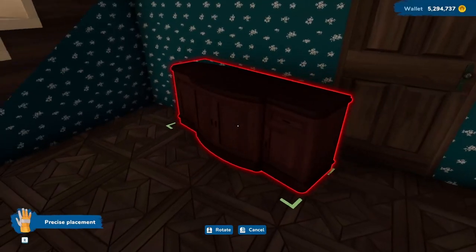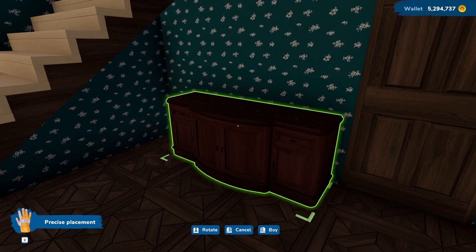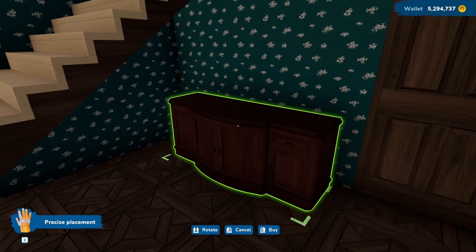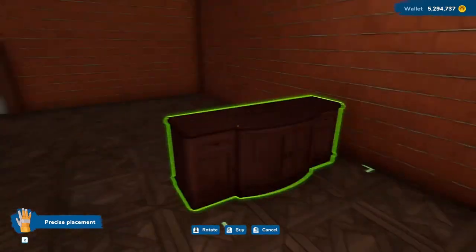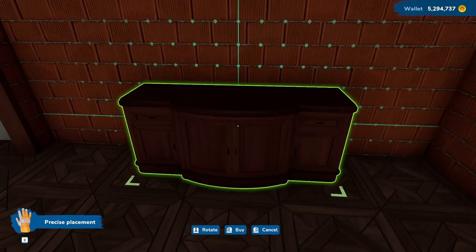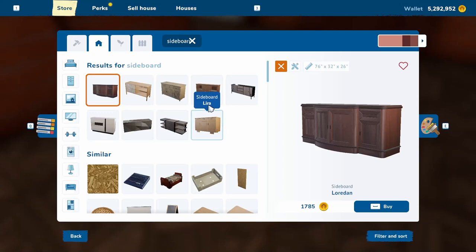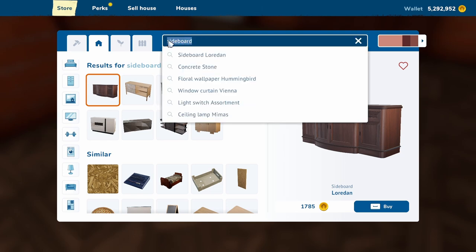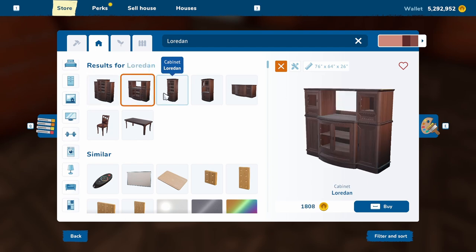I hate to say this because you're going to think I'm just trying to stretch things out, but I'm seriously considering, I think maybe the other side is better for a dining room. Yeah, we'll put this here. What was the Laura Dan? Okay. There's a wall unit. Cabinet. It's kind of nice, actually. Let's do that.